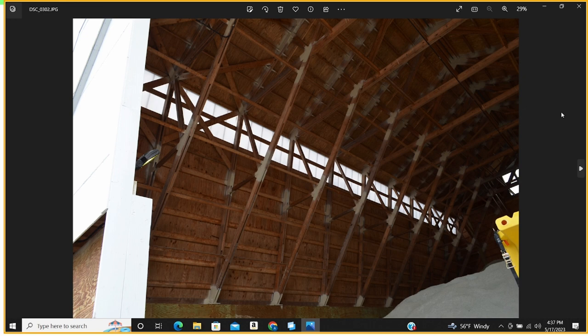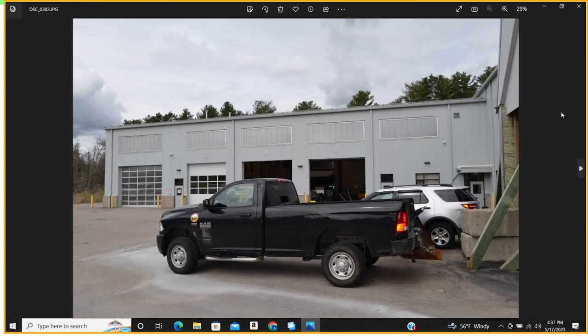Next. I can't imagine that'd be a big problem. Well, you load in the middle of the night. Yeah, you got lights on your machine, whatever little lights you've got there. And if you get towards the end of your pile, then you're going to need lights. But if it's full like that. Well, that's for these guys to determine whether the lights are needed, not me. Next.